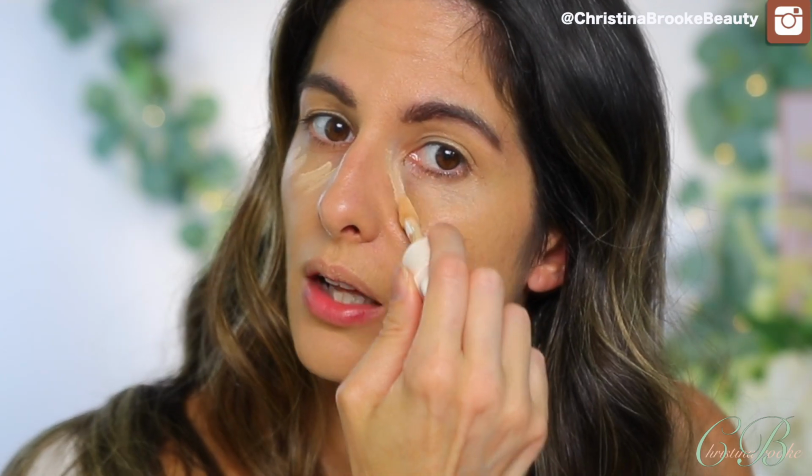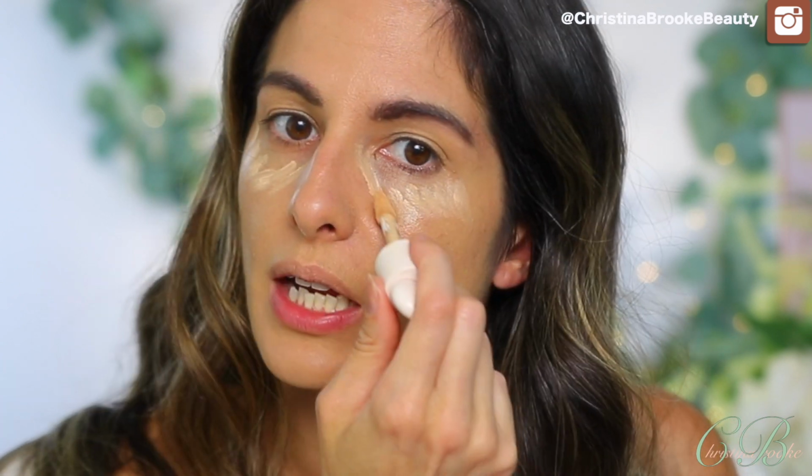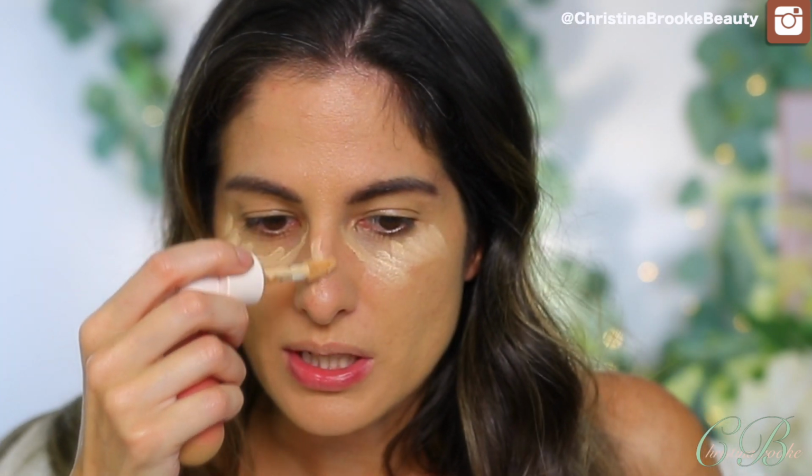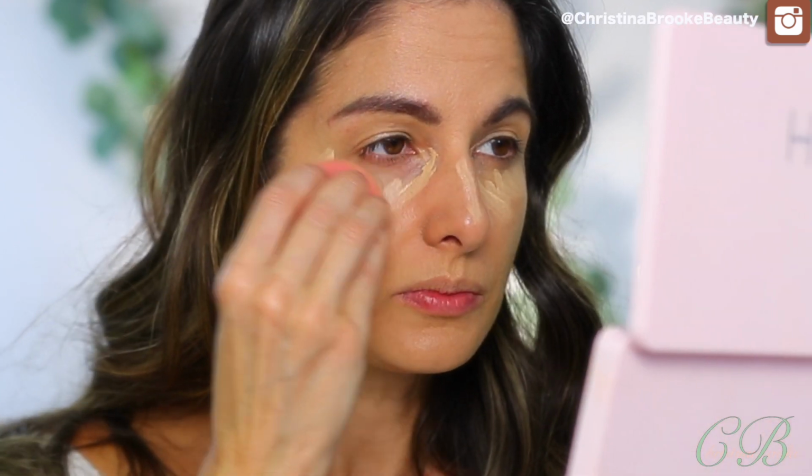Okay, so the color of this concealer is perfect. Yeah, that's a perfect neutral shade concealer for me. So that's definitely going to help out the little bit of yellowness that I see. It's going to help me make it just a tad less yellow. So let's see how this concealer works.